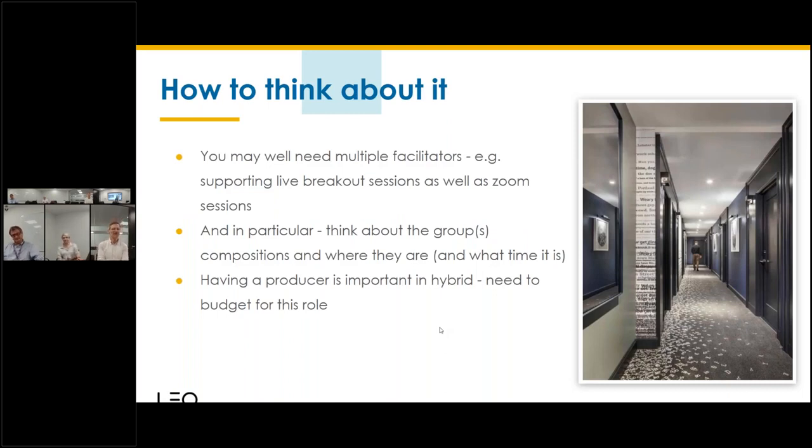So we've already talked about the role of the producer, and we think that role, though you probably haven't budgeted for it this year, is going to be increasingly more expensive. So it's seen as a luxury these days. It's not. It's critical. Where you have a bigger event using multiple channels, you're going to need more than one facilitator. You're going to need a producer as well.